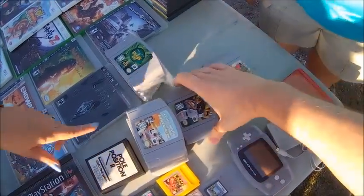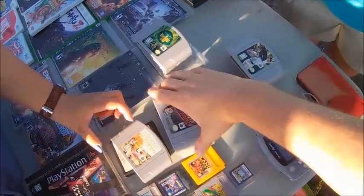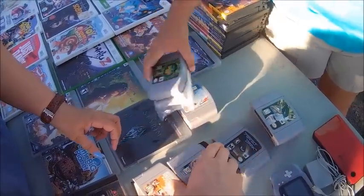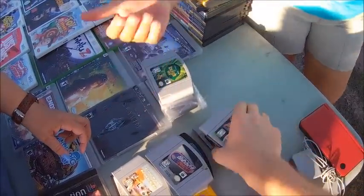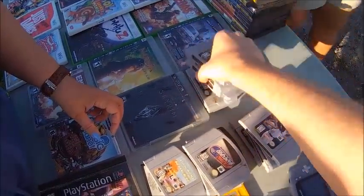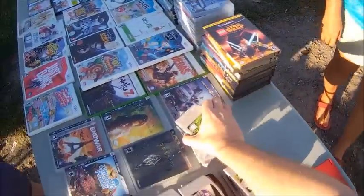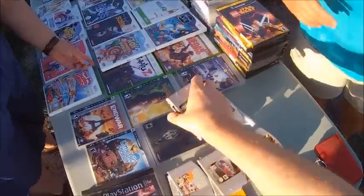She originally wanted $60 for all these tapes. I think there was 15 N64 games. She went down to 40, and honestly, I probably should have taken that, because there's actually a couple decent games in there. But oh well, live and learn. An F-Zero, is that your price on that one? $8. Okay.